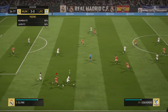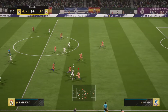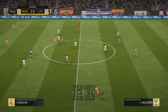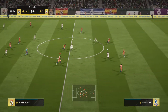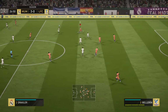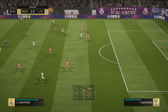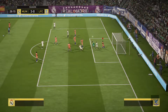Nathaniel Klein. Victor Wanyama. Here's Bellerin. Could be dangerous. Adam Lallana. He's on the move all the time and makes lots of these interceptions. Now Marcus Rashford. Vardy! He's refused to be beaten here.